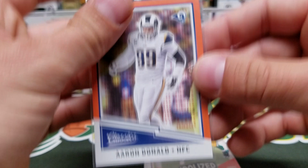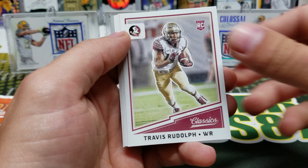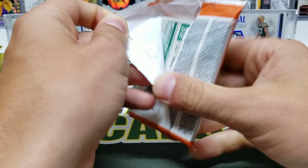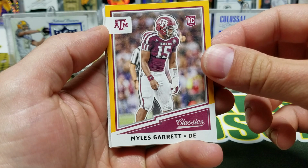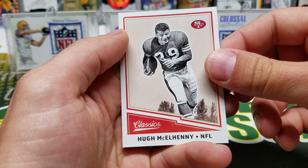Two packs, two nice cards. Look at that. Idolized. Sterling Sharp, Jordy Nelson. Was back in 17 when Jordy was still on the team. Travis Rudolph, Riggins, Carter, Carmichael, and Barry. Pack three. We got Ryan Matthews, Gurley, Goff, another filler card. Miles Garrett, yellow parallel. Fitz, Record Breakers. Stewart, Kurt Warner, Torrey Holt, Irvin, and McElhinney.